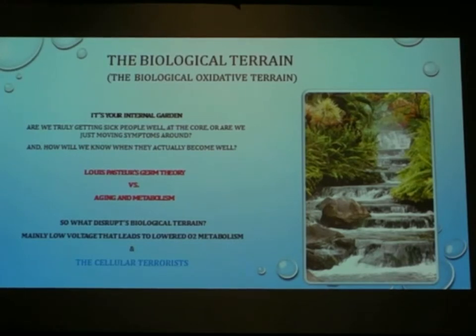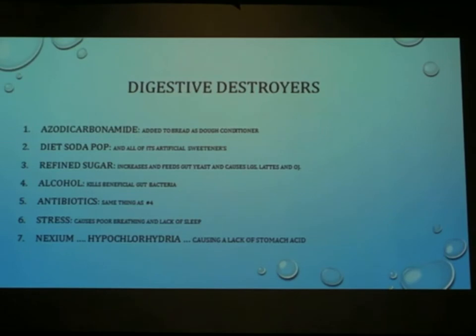So, okay, we talked about that. Okay, so what disrupts biological terrain? Mainly low voltage that leads to lowered oxygen metabolism and what I like to call the cellular terrorists. So what are some of the cellular terrorists? Some of the digestive destroyers are these right here.